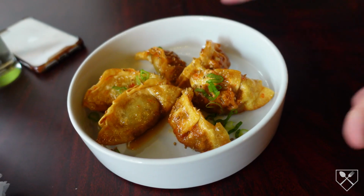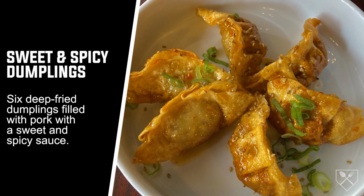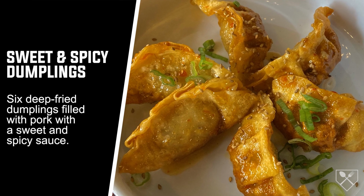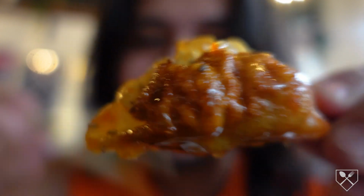This is Sinabro's sweet and spicy dumplings. There are 6 deep-fried dumplings filled with pork with a sweet and spicy sauce. So I got the sweet and spicy dumpling. You have a choice between vegetable or pork. I got the pork. Look at that bad boy right there. Look at all that. Hold up. That looks great. Now back to the regularly scheduled programming with the chopsticks.